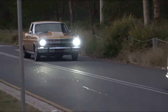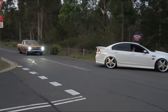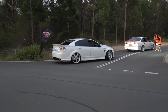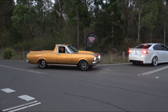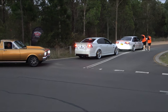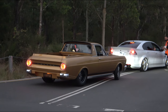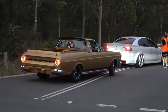Tough XR Ute. Yes, she's a beast, that one. There we go. One of the most beautiful Ford Utes you'll ever see, ladies and gents. Especially 1966.